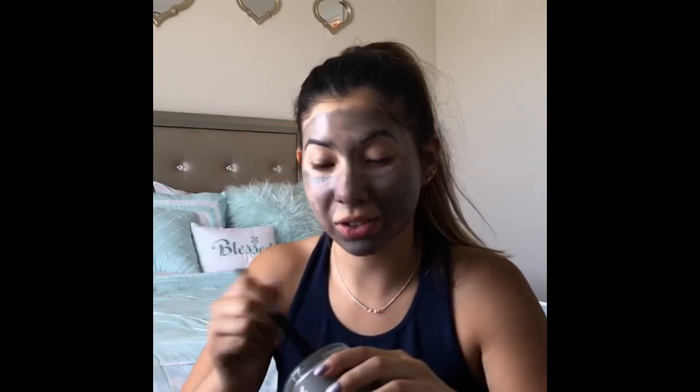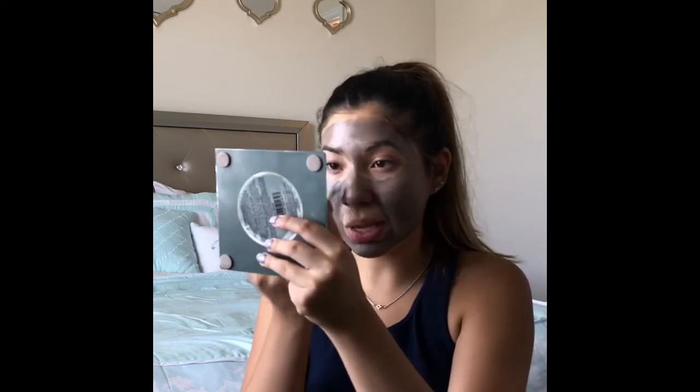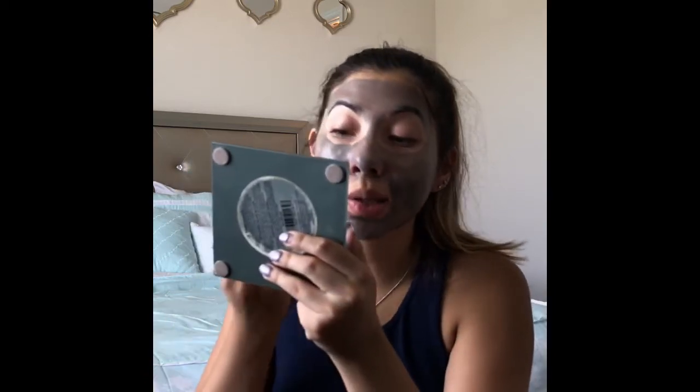There was a time that I used this quite often, so I stopped feeling the intensity of the mask, so I stopped using it for a minute. But I started using it again. Because I would use it once a week, and then I started using it maybe 4 times a week. And then I wouldn't feel it as much because I was kind of used to it. So now we wait.